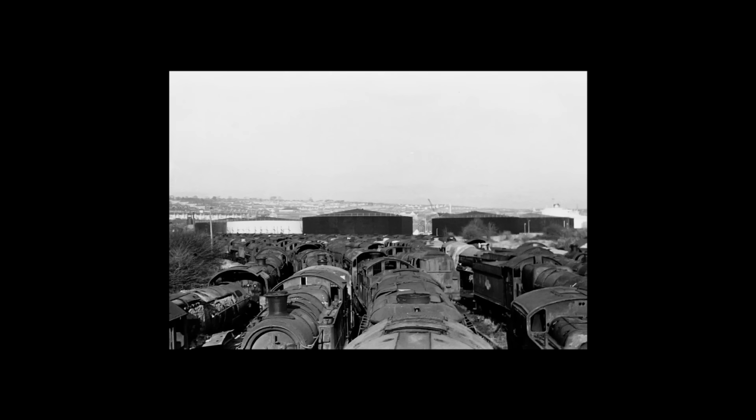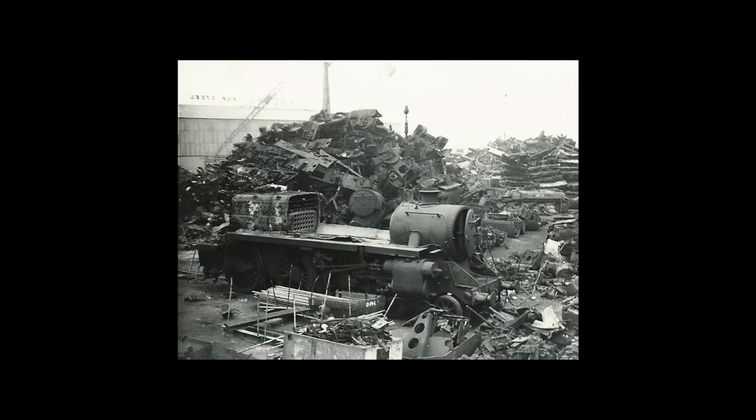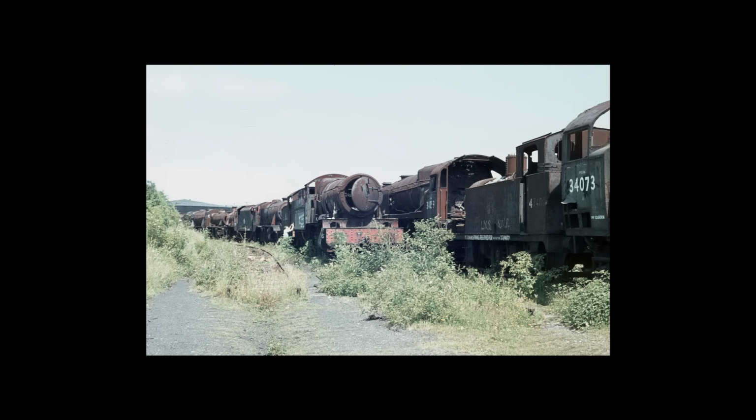Scrapyards played a massive part in railway preservation. While they meant the end of the line for many locomotives, the ability for rail enthusiasts to purchase spare parts or entire near-functioning engines for scrap value allowed many locomotives to be spared the cutter's torch and given a second chance at life. Some scrap dealers like Woodham went out of their way to help save engines, while most just got on with the job.